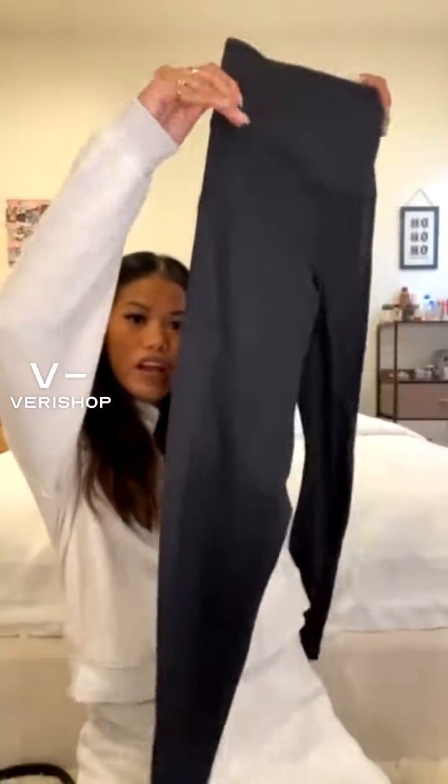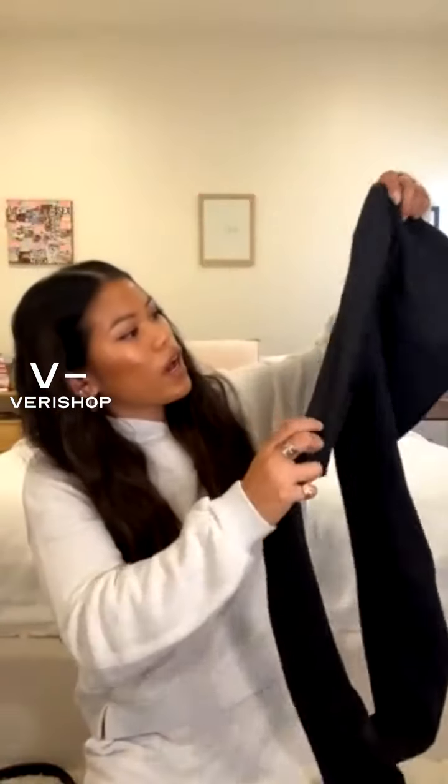And I will be wearing it with a leather jacket because leather brings all outfits together. I'm just saying. And then the leggings. Everybody needs a pair of black leggings, obviously.